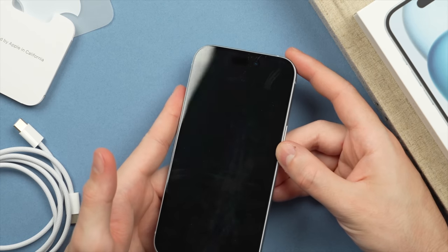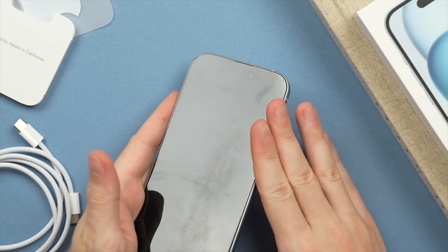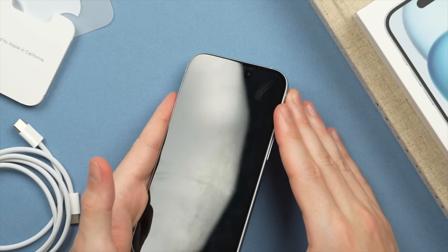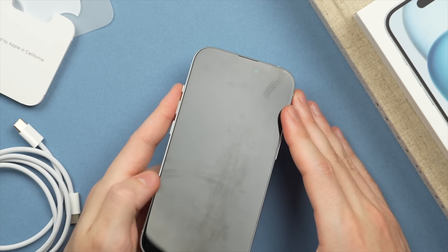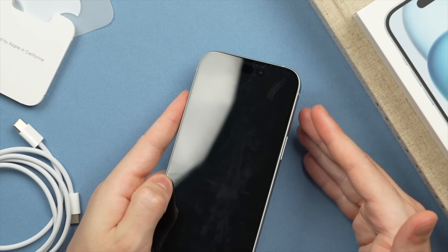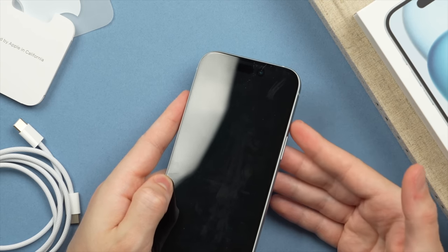And then the last display tip is more a hardware tip than a software tip. And I'm gonna do my best to pick this up in the lighting here, but the iPhone 15's display is quite crack resistant. And this is great, as this means in a drop, your screen is less likely to crack. However, as a result, it is also softer. And this does mean it is more prone to scratching.